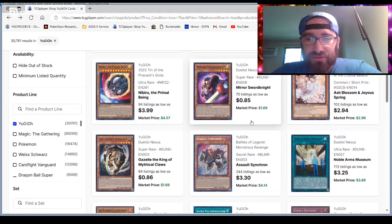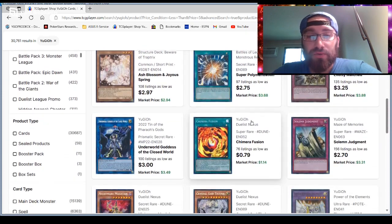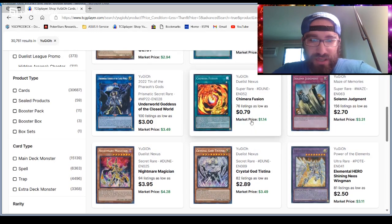It's a great hand trap. I'm really glad that it's affordable. There was a long time where there was 6 copies at 20, 7 copies at 20, 8 copies at 20, but now it's finally a $3 card. And if you don't pick up your play set now, you are going to regret it when it's like a $5, $6 card. That's just kind of how I feel about that.